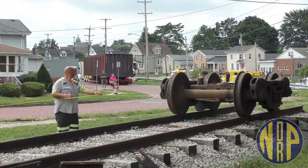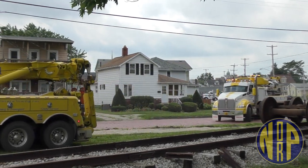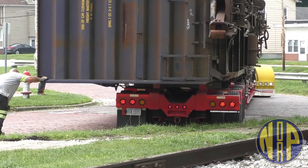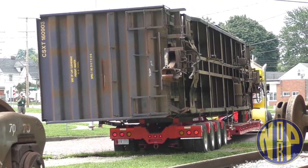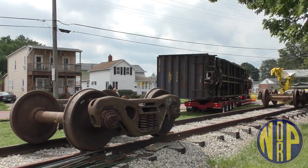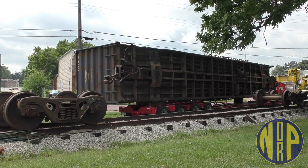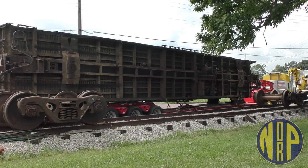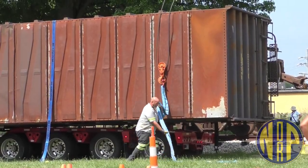Once the space between the railroad trucks had been measured to be correct, two more crane trucks pulled into position to unload the boxcar. Once the crane trucks were in the right spot for unloading, the boxcar was backed into position. The booms were lifted up in the air and cables put into position in order to lift the boxcar.